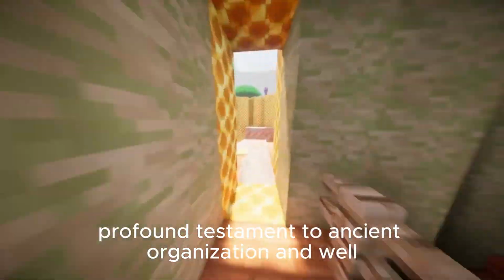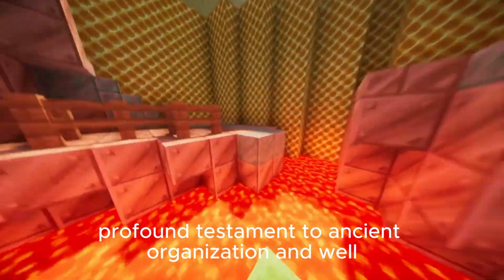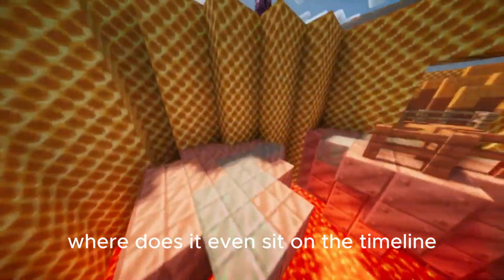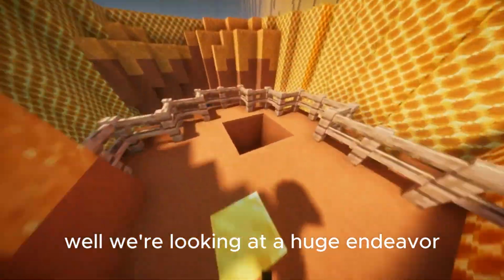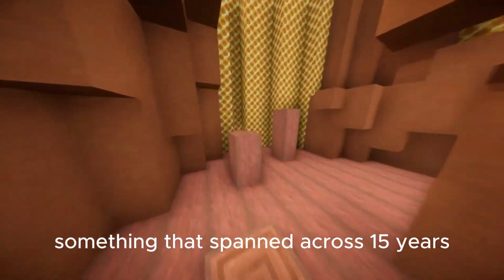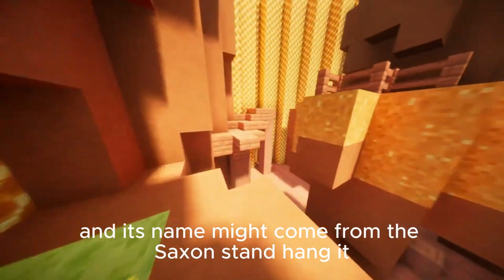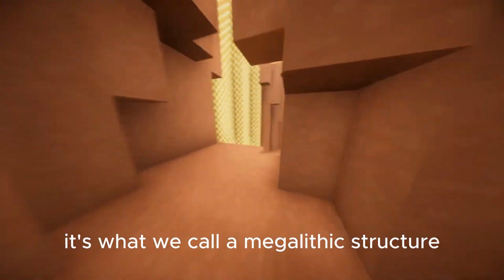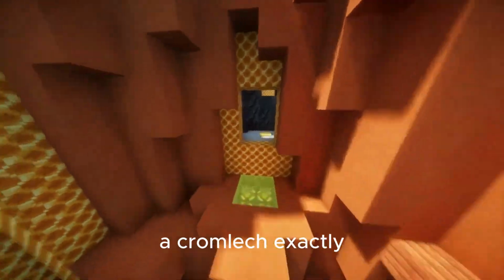Yeah. It's a profound testament to ancient organization and, well, engineering. But for anyone coming to this fresh, where does it even sit on the timeline? Well, we're looking at a huge endeavor, something that spanned across 1,500 years. Stonehenge, and its name might come from the Saxon stone hanging. It's what we call a megalithic structure. A cromlech, specifically. Cromlech, exactly.